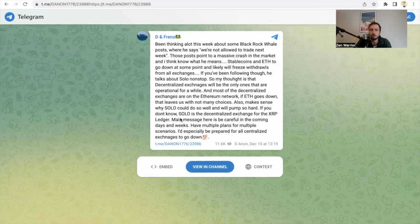If you don't know, Solo is a decentralized exchange for the XRP ledger. Main message here is be careful in the coming days and weeks. Have multiple plans for multiple scenarios. I'd especially be prepared for all centralized exchanges to go down.